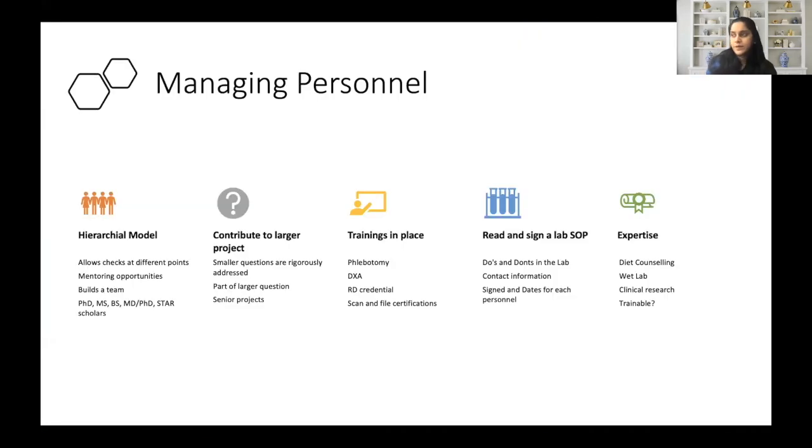Then the second aspect to this is managing personnel, and I'll just give you some examples of how I manage personnel in my laboratory and how I go about doing this. So one of the things in the past 9 years, I think, that I've been at Drexel, I've had the good fortune and opportunity to mentor different types of students. And recently, I've also started mentoring a postdoc, which I didn't have experience with previously. But I've mentored 3 doctoral students who have successfully graduated.